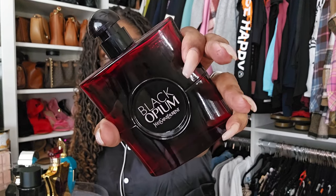Yeah, this stuff smells really good. Really good. But this is the cherry one from Black Opium. And it smells so delicious. I really like this. I didn't think that I really, really liked cherry scents a lot.